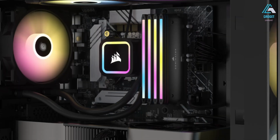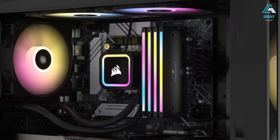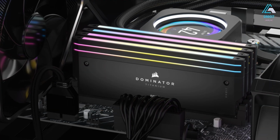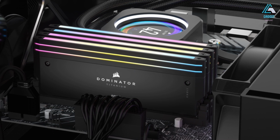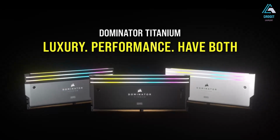However, these customization options cause the DIMMs to be taller, which could lead to clearance issues with the CPU cooler in certain builds. On top of this, the Dominator Titanium has a lavish price tag compared to other DDR5 RAM kits, making it less than ideal for those looking for great value.